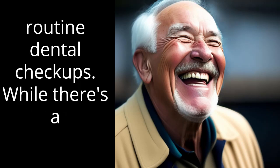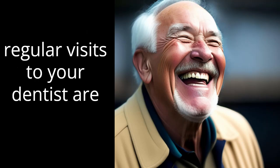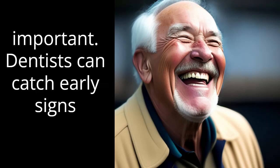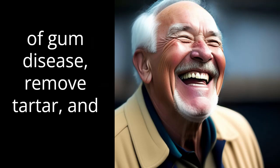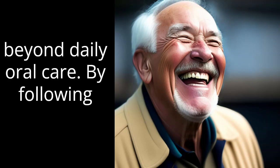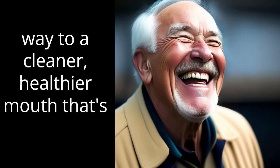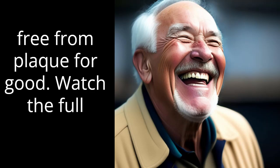The role of routine dental checkups. While there's a lot you can do to prevent plaque buildup, regular visits to your dentist are important. Dentists can catch early signs of gum disease, remove tartar, and provide professional cleanings that go beyond daily oral care. By following these tips and making a few simple lifestyle changes, you'll be well on your way to a cleaner, healthier mouth that's free from plaque for good.